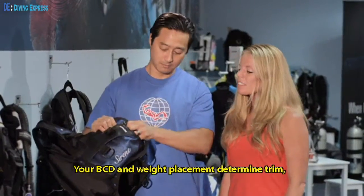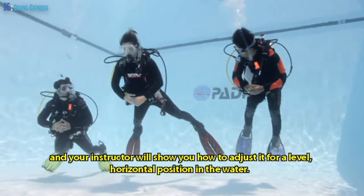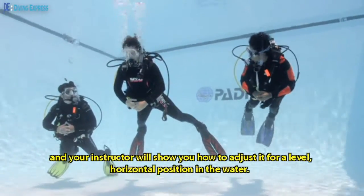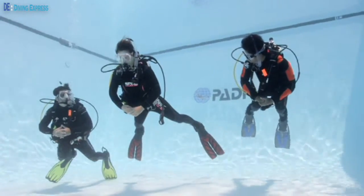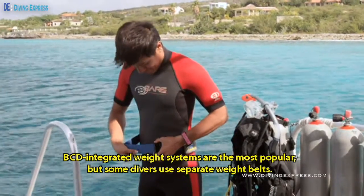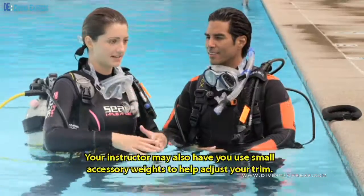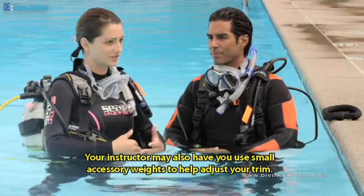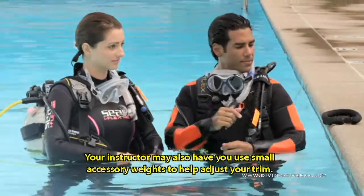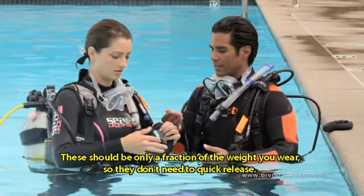Your BCD and weight placement determine trim. And your instructor will show you how to adjust it for a level, horizontal position in the water. BCD integrated weight systems are the most popular, but some divers use separate weight belts. Your instructor may also have you use small accessory weights to help adjust your trim. These should be only a fraction of the weight you wear, so they don't need to quick release.